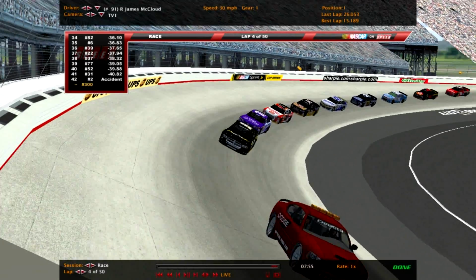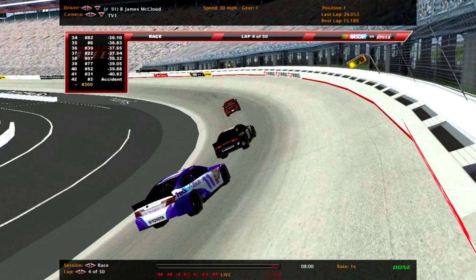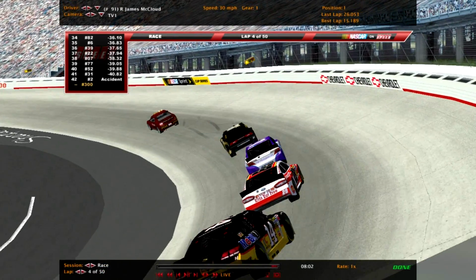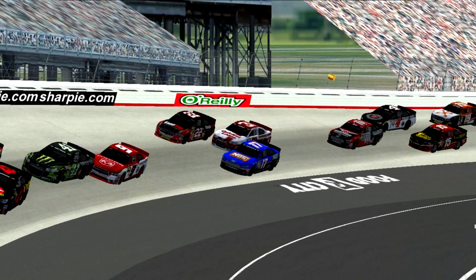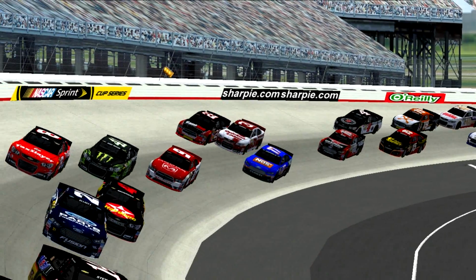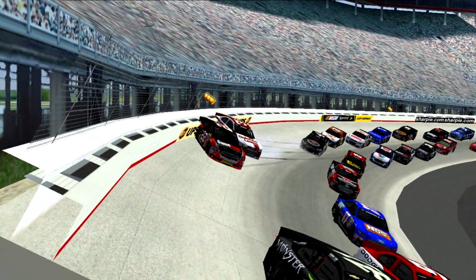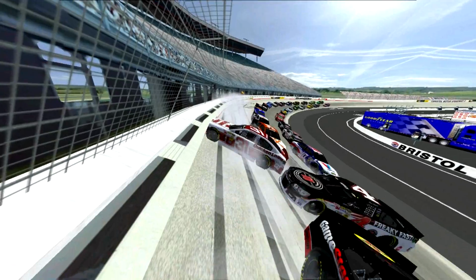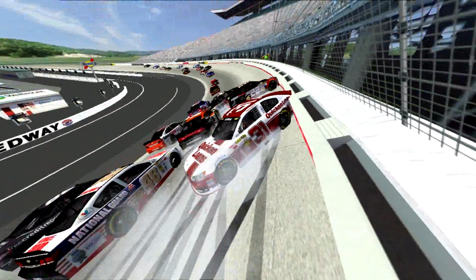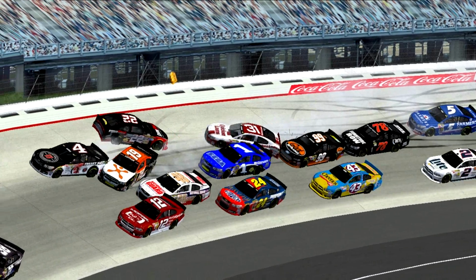Let's see what happened to bring out our first caution of the day. Apparently, Kyle Matthews tried to go in the middle into a 3-wide situation between Levi McIntyre and Cody Llamas, and you can see how well that worked out. And then he gets clobbered by Jessica Shelton, Danny Wells, and then it just all turns into a huge mess here.